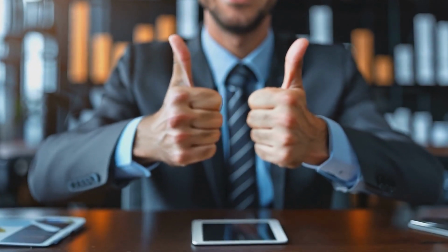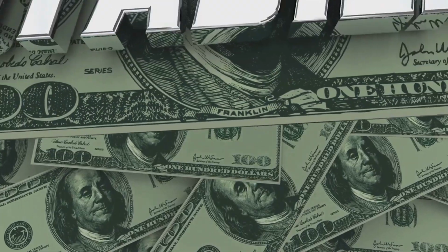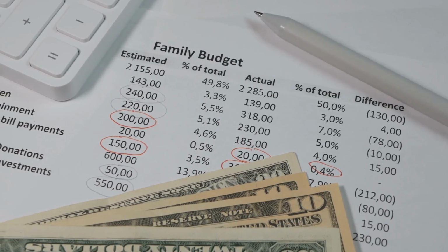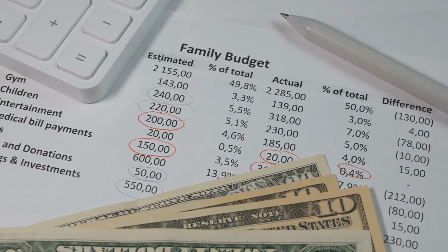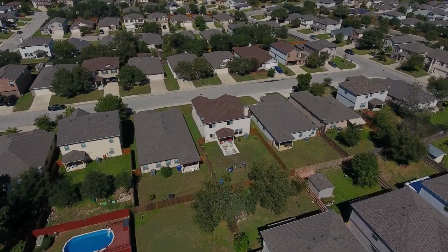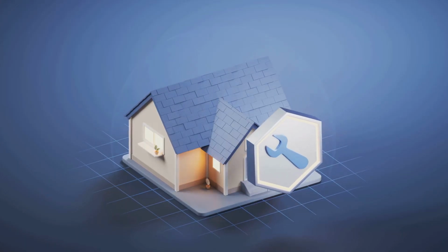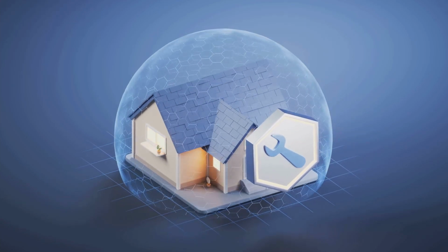Adhering to these legal requirements comes with a host of benefits. First, it ensures financial stability. Properly funded reserves mean the association can meet its long-term obligations without financial strain, avoiding sudden special assessments that can burden homeowners. Second, it helps preserve property values. Regular maintenance and timely replacements funded by reserves keep the community looking good and property values high.